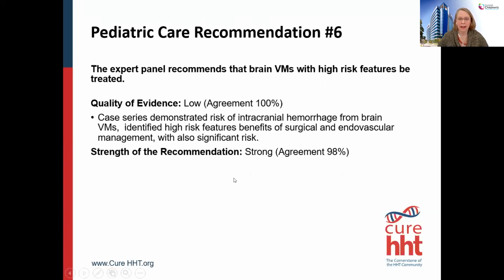And finally, as I suggested, those brain AVMs or brain vascular malformations that have high risk features, high risk being risk of intracranial hemorrhage, should be treated. And again, the quality of evidence is low, but we know that these can be treated, even though treatment itself carries significant risks and requires a discussion. And we had strong agreement on the strength of this recommendation.